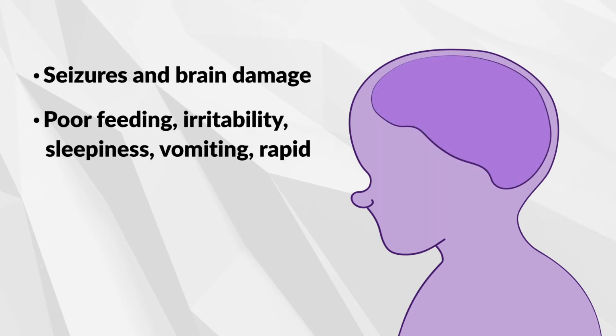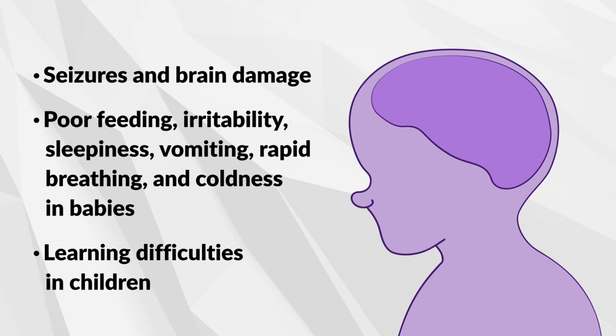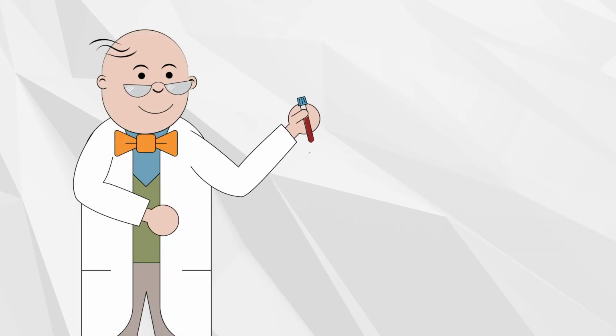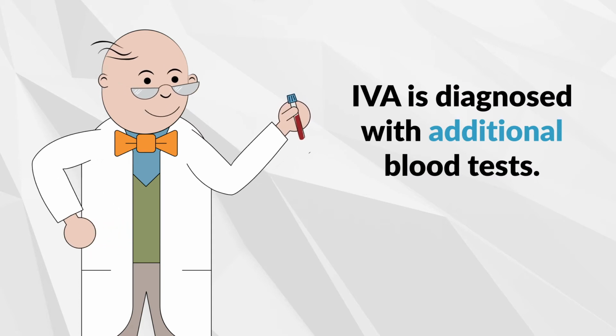Babies might experience poor feeding, irritability, sleepiness, vomiting, rapid breathing, and coldness. Other children might not develop early symptoms but can experience learning difficulties. However, with early management, the buildup is controlled to support normal growth and development of your child. IVA is screened through the newborn screening process and is diagnosed by additional blood tests. The blood sample is analyzed to measure levels of isovaleric acid and other substances.